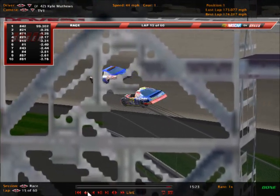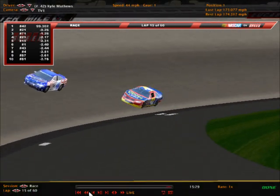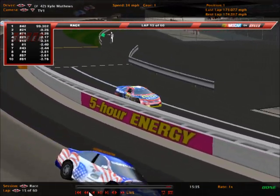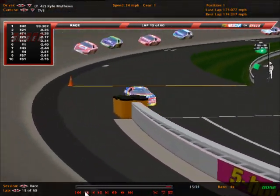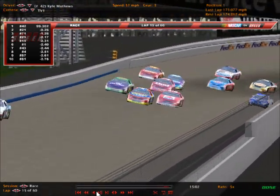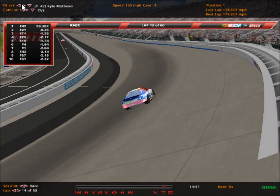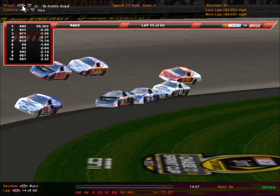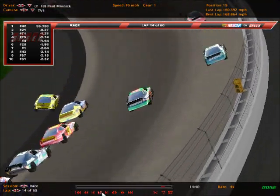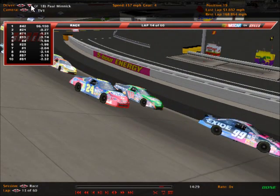So apparently Zorlin spun through 1 and 2, and Matthews could not avoid him and slams into the back of Jonathan's car. Oh gosh, a tough way for Kyle, who led the first 14 laps of this racing. On lap 15, it all falls down for him. We saw Jason Haywood get down to the apron of the track. But yeah, Glenn Duhit and Paul Minnick were among the ones that were the cause of this caution flag.